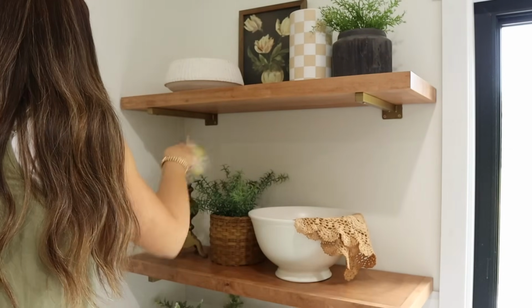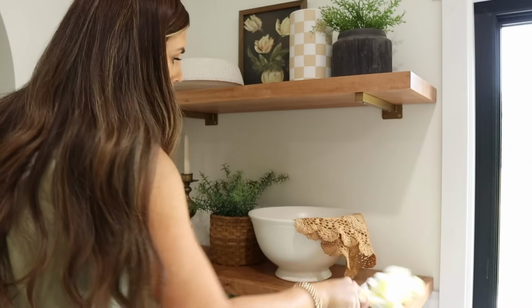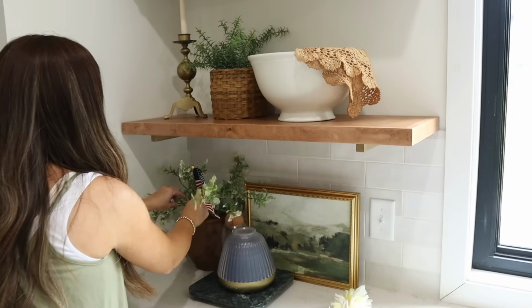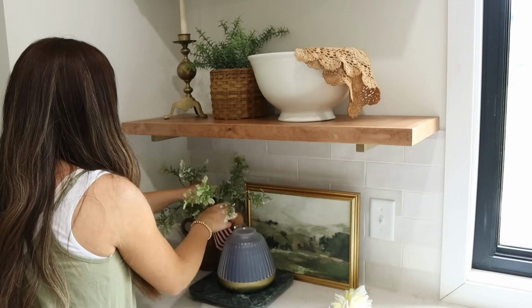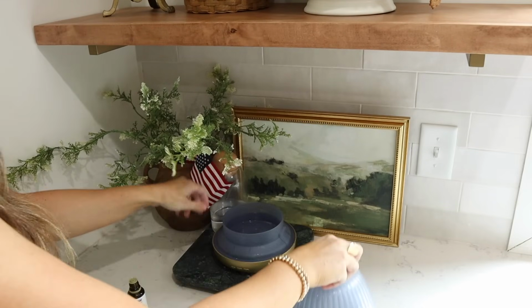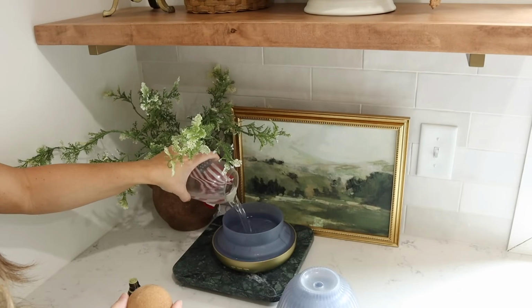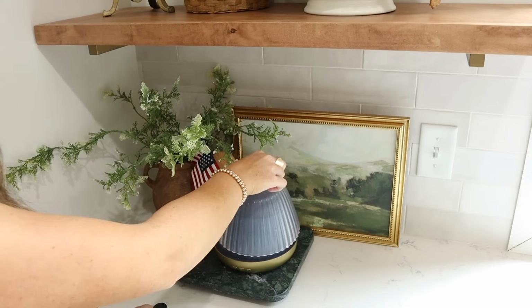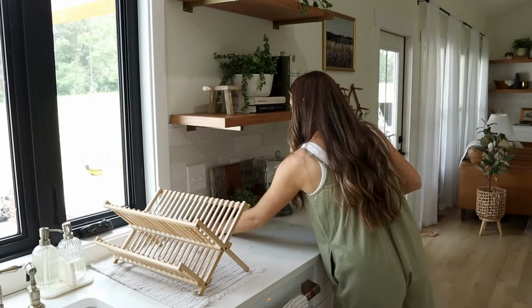So things I like to look for are candlesticks, wicker baskets. I love decorating with different artwork pieces. These are great also to hide electrical outlets, so that's a little tip as well that I've been doing for a long time. I just try to hide all of the outlets and the cords, like the cord to my diffuser here. It's very bulky, but this picture hides it perfectly.